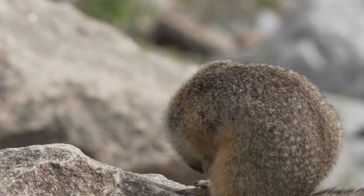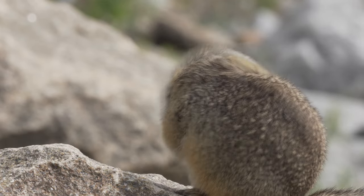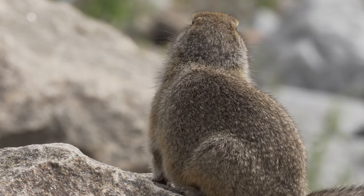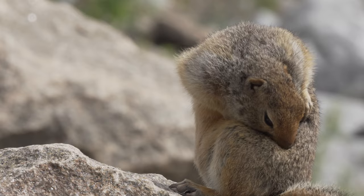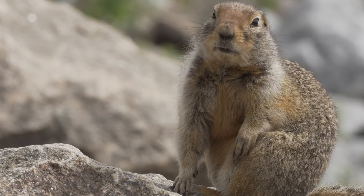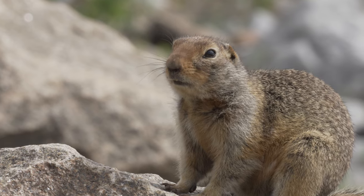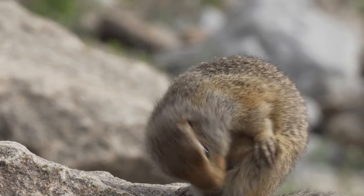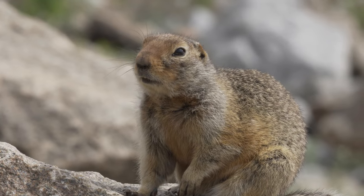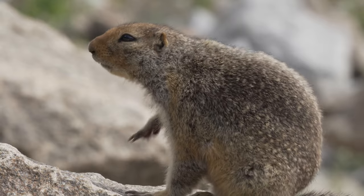The Hoary Marmot is a large, bulky ground squirrel with short, heavy limbs and a broad head. Adults range from 24 to 32 inches in total length. The word hoary refers to the silver-gray fur on their shoulders and upper back.